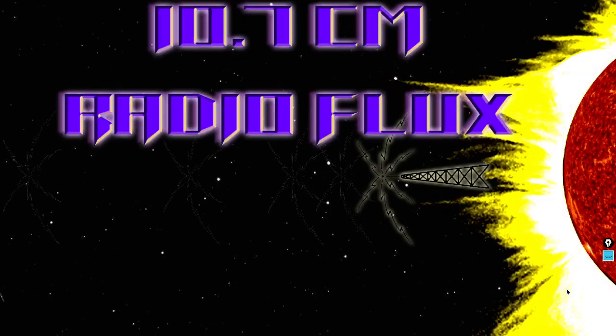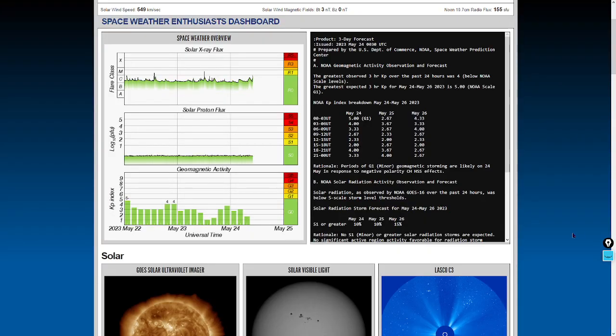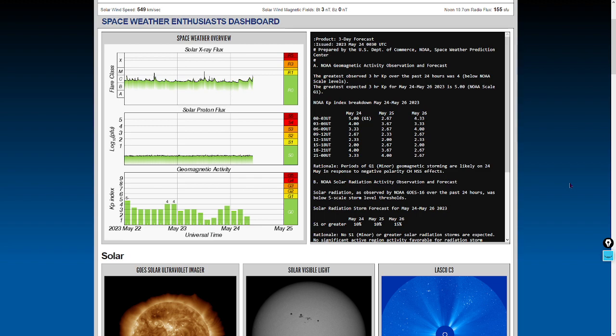The 10.7 centimeter radio flux is at, I don't know, 155 solar flux units. So a bit of a downturn since yesterday, right at this support level. So you may see various different upward supports here around 155 solar flux units. You can see that right there, having just broken out of it and now dropping back down to 155. 155 solar flux units is the current 10.7 centimeter radio flux number.